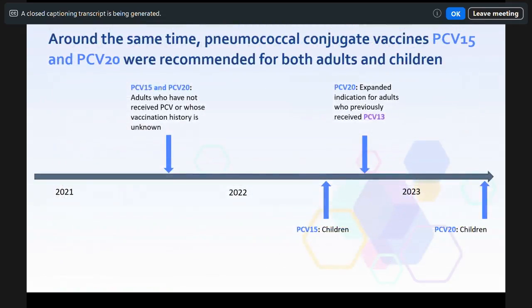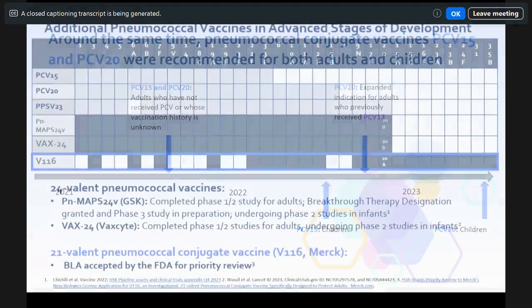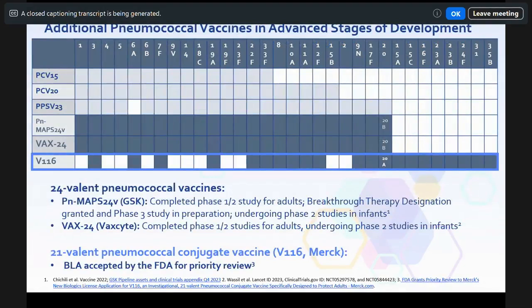Next slide. This slide reminds you of what we've done in the last few years. The ACIP has approved the PCV15 and the PCV20 vaccines for adults. We then approved the PCV15 and subsequently the PCV20 vaccines for children. And then in between, we approved the PCV20 vaccine with an expanded indication for adults who previously received PCV13.